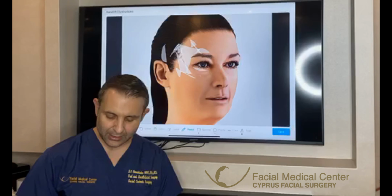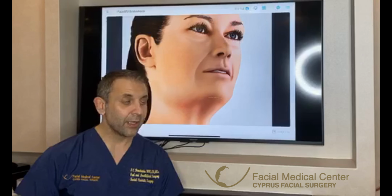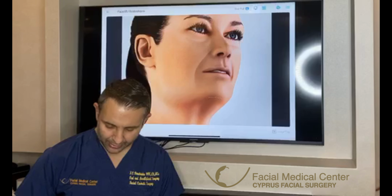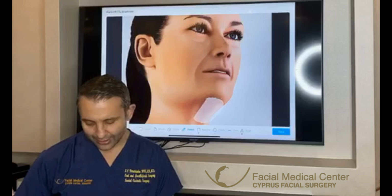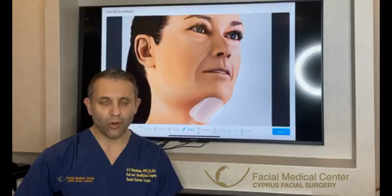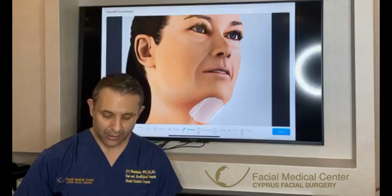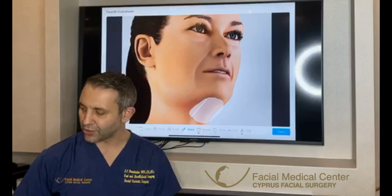Most of my blepharoplasties, I do them transconjunctival, from inside the eye. And the one incision I normally do is the incision under the chin, the submental incision, to treat the neck. You need that to address the platysma. If you don't do that, most of the time the neck will not be treated and your chin-throat angle will not be corrected. I do it only on the patients that have a problem with the neck, but it's a very important incision to do.